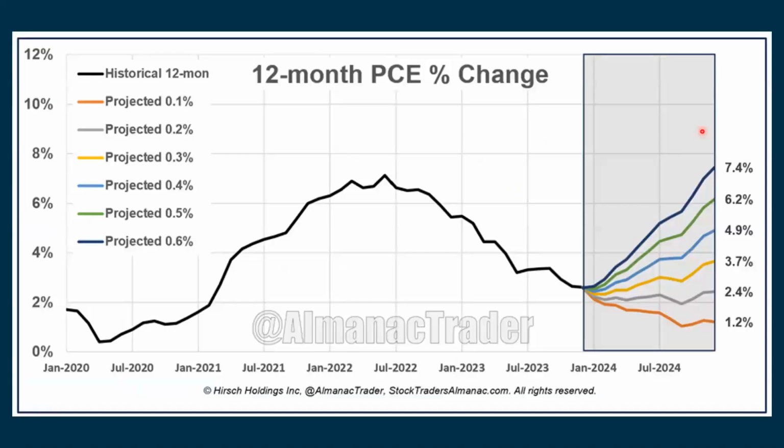And then looking at when the core PCE comes out, what is that going to project going forward? Depending on what we get in the reading, if it's up 0.1, 0.2, 0.3%, and so forth, and what that translates into on an annual basis going forward, we're probably going to want it to be around this gray area, maybe up to the yellow area, and that would be a 0.2 to 0.3 reading. So if it comes in hotter than that, that means inflation is really going to be projected higher. If it comes in lower than that, that could be more market friendly as well.